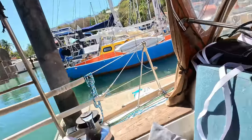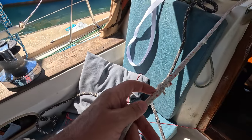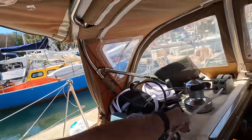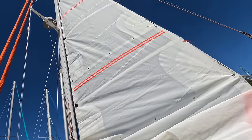I'm just going through and putting the practice reef in just to make sure I like how it looks, like the angles of the lines and all that. You can see here now, reef two. Now the chafe portion is in the cockpit behind the rope clutch, so it'll have no load on it when the sail is being reefed. That's reef two.